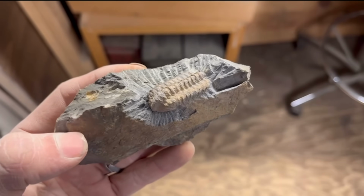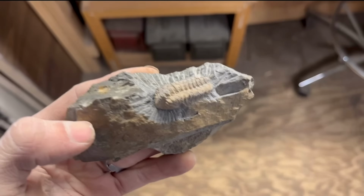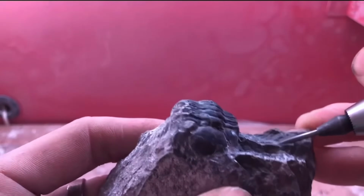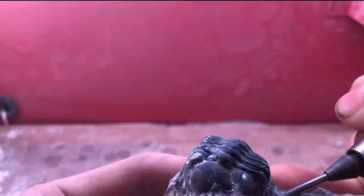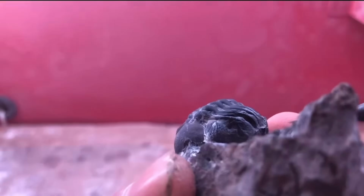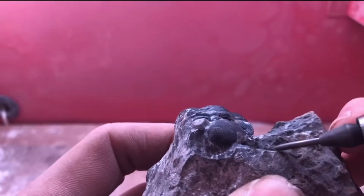Here's the finished product of Milo's bug. Unfortunately, this example is a molt and is missing the head. However, shortly here I will show you a clip of me preparing a complete Eldredgeops. This is a complete Eldredgeops rana, formerly known as Phacops, which meant frog eyes. I am using the air scribe to remove the excess rock away, and then I will move to the air abrasion setup. I'd like to thank Milo for the opportunity to show you guys the preparation process.